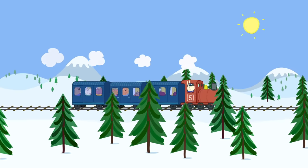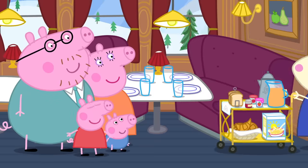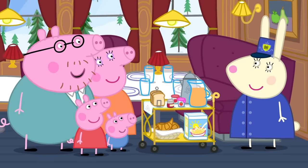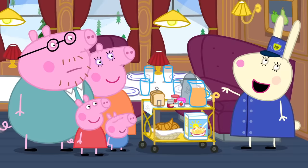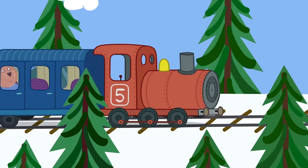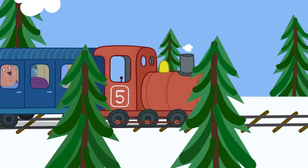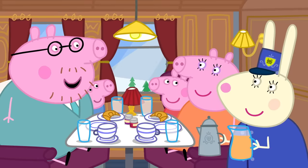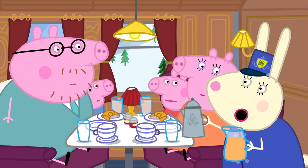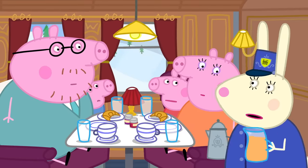It is morning and time for breakfast on the train. Good morning. Miss Rabbit, aren't you meant to be driving the train? It's fine. The train runs on rails. It can't get lost. Would you like coffee or orange juice? I'd like both, please. No, coffee or orange juice. You can't have both.